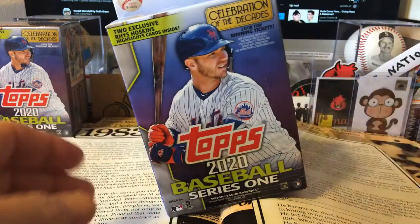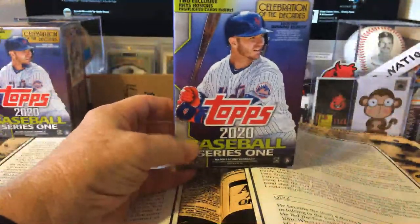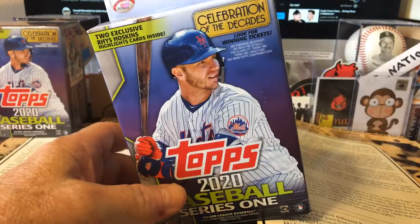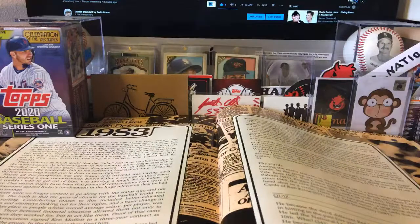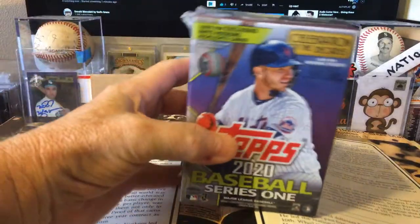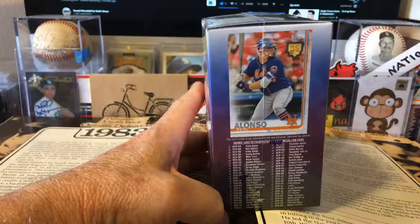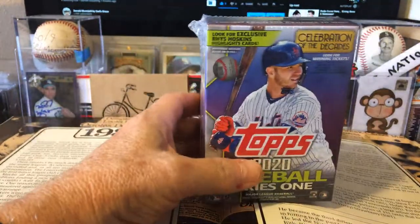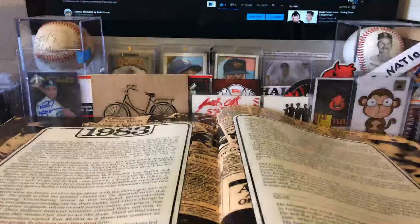And then after the hanger packs, we'll do the hanger box here. These are all Walmart products; I bought these from Walmart and have had them for a while. And if we have to get to this blaster box, then we'll open it up in search of the rookie medallion card, but also to try and finish things up and see if we get a home run from any of our rookies.